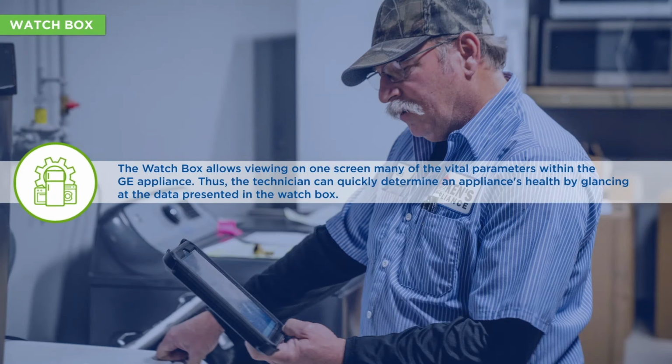The watch box allows viewing on one screen many of the vital parameters within the GE appliance. Thus, the technician can quickly determine the appliance's health by glancing at the data presented in the watch box. The feature I want to show you now is called the Parameter Watch Box.